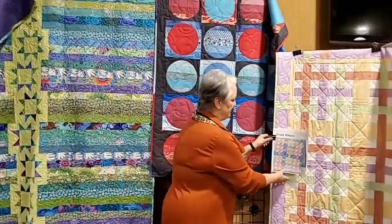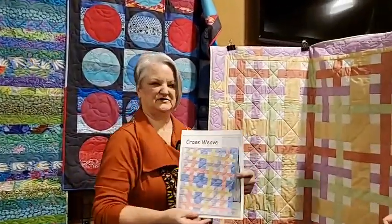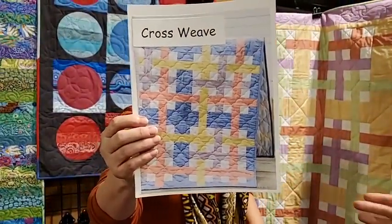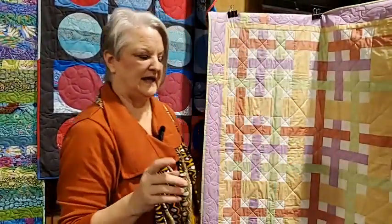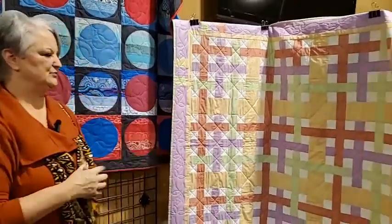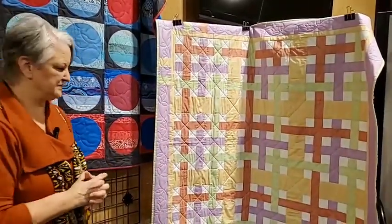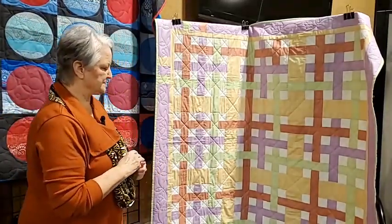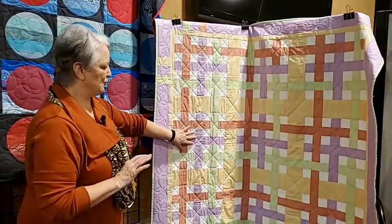Okay, and then finally from that book is called Cross Weave. I used to be a weaver in a different century, and I wanted to see how easy it would be to replicate that in strips. So it's designed to use 2.5 inch jelly roll strips. I happen to have yardage.